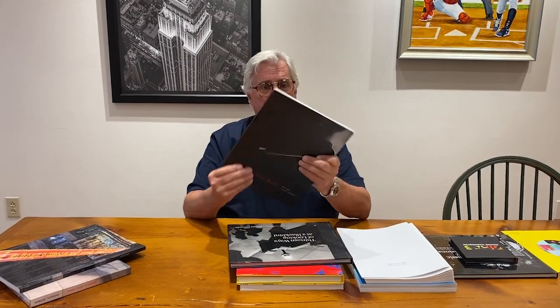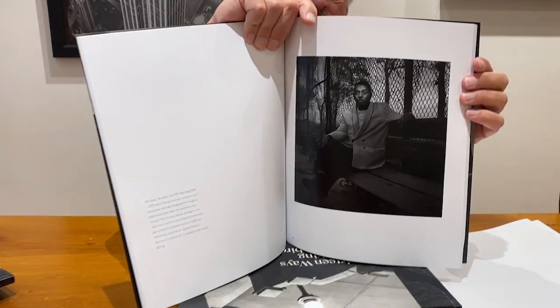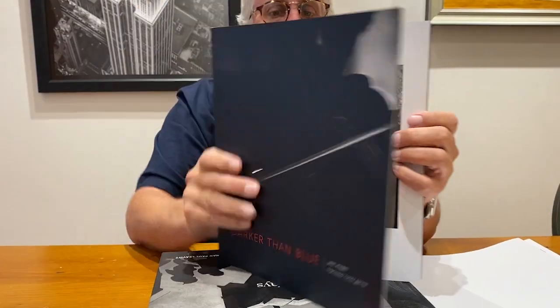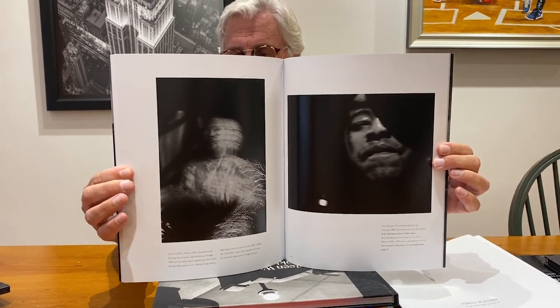This is a book for Rocky Garcia. Rocky, we've never met personally. He's a client from the California area, I believe San Francisco area. And Rocky spent a lot of time photographing jazz musicians during the 70s, and this book, Darker Than Blue, is a retrospective on a lot of his work. Rocky does some really cool work and has a very distinctive style. This is a page showing some movement. Very nice production. Rocky did a great job with this.